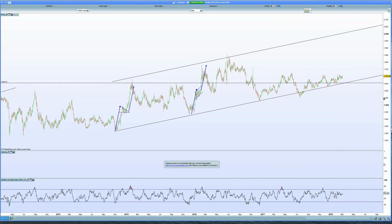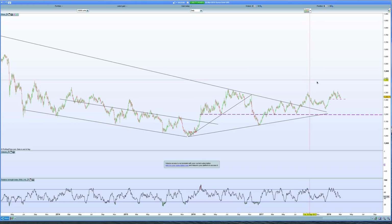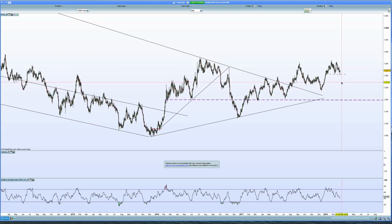I have called previously 2000 as my target by the end of this year. Whether we get there, I don't know. But again, the macro factors are lining up well for gold, and I think in particular Australian dollar gold prices. So all in all, I think quite positive price action this week, at least holding levels.